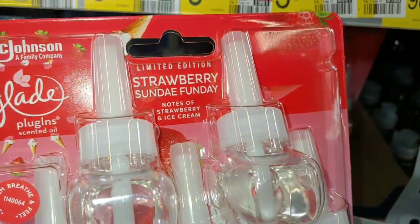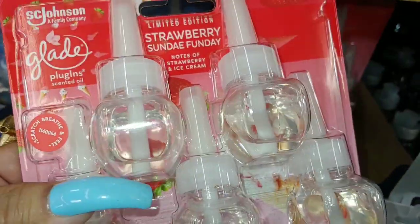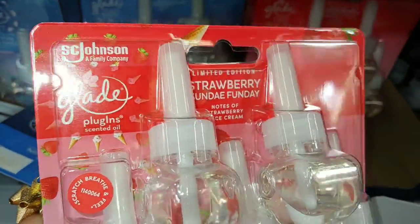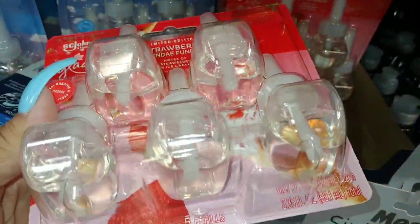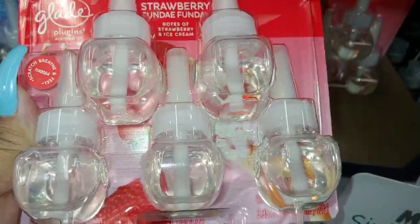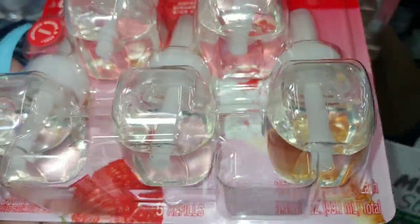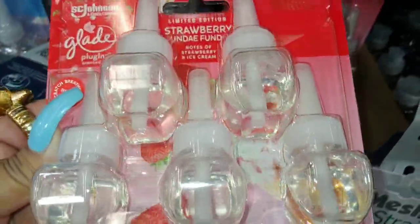I found these limited edition Strawberry Sundae Funday, notes of strawberry ice cream. So look at the packaging. I found the room spray from Dollar General, I believe it was last year, and I got quite a few of those last year, so I want to try these. Look at the strawberries all over the packaging. Strawberry shortcake. Pink and red.